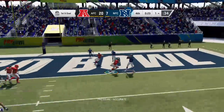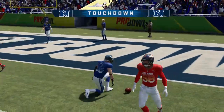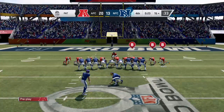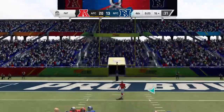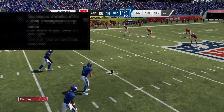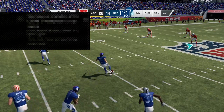Now Breeze again. And he takes this one into the end zone, and all of a sudden, here in the final minute, things get a little bit tighter. PAT up and good by Rosas. A drive there of just 4 plays. And it's finished off by an NFC touchdown.